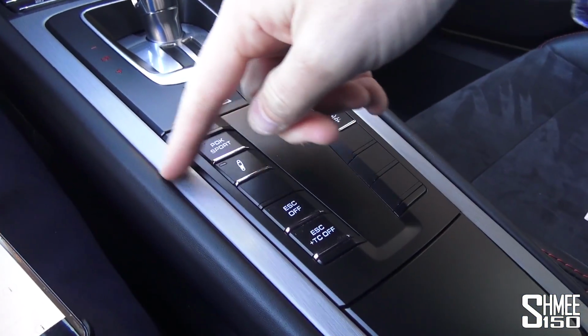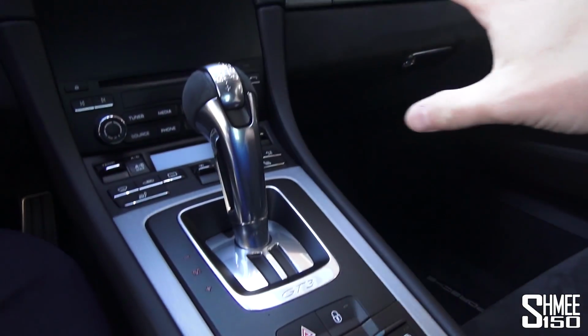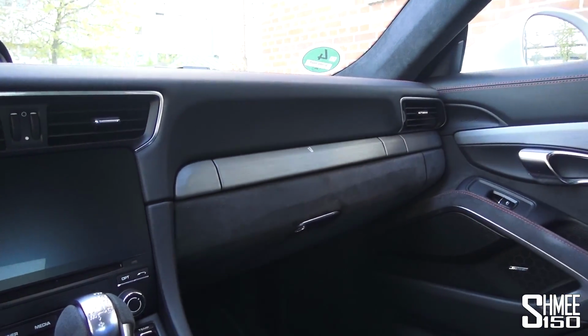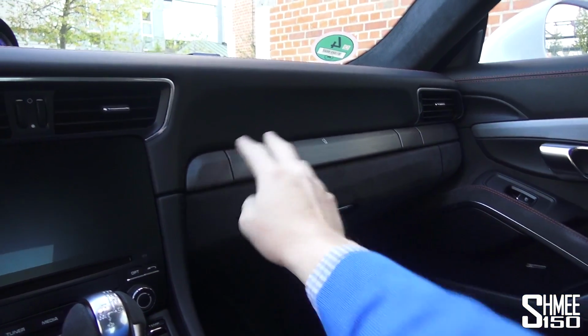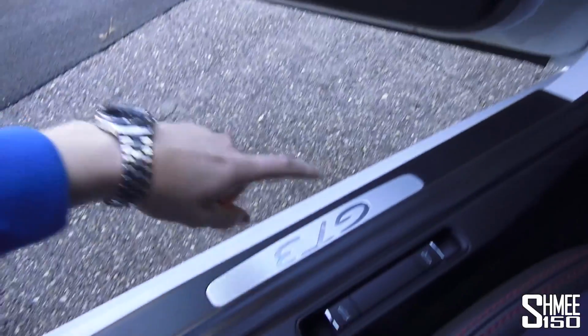I think this is what I've gone for. Hard to tell in the current lighting. But it's, again, to go with the silvery style stitching that I'm going to have around the car. Having this finish I think is very nice. And another little secret to watch out for is with the door sill plaques.